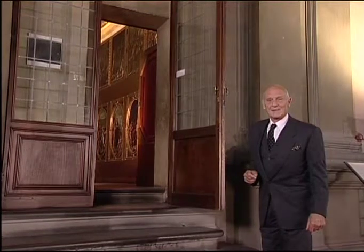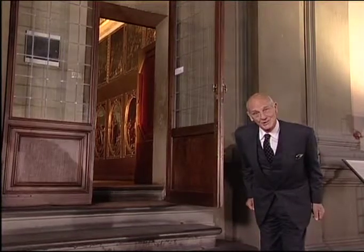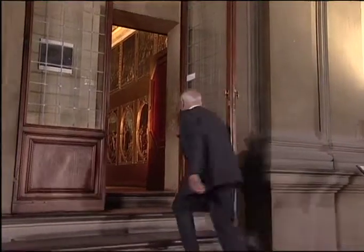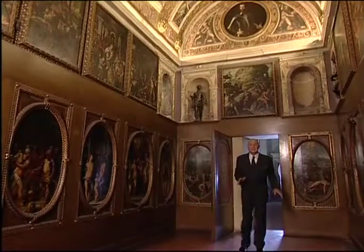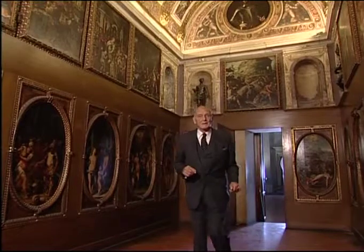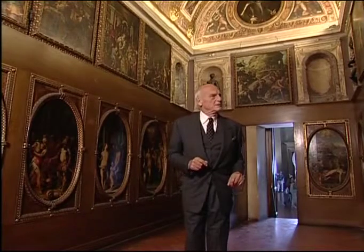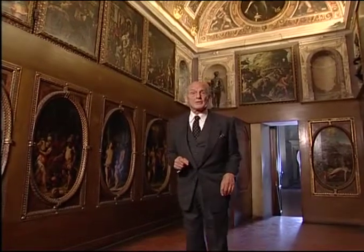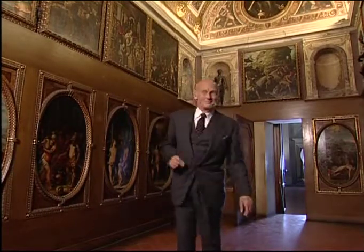This tiny space encloses the sum total of Florentine ingenuity. All that is excellent, from the most abstract theory to the most skillful practice in the arts and sciences, is to be found here. This is the studiolo of Grand Duke Francesco I. It's a secret, secluded place, even though it is so close to the hall of the Grand Council.